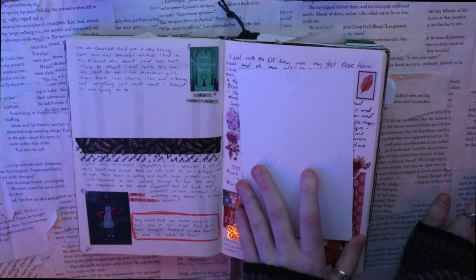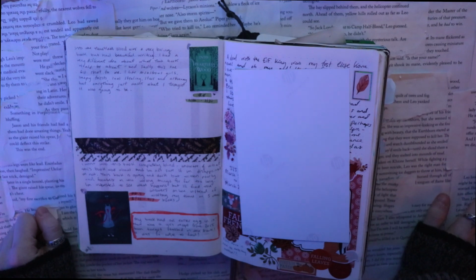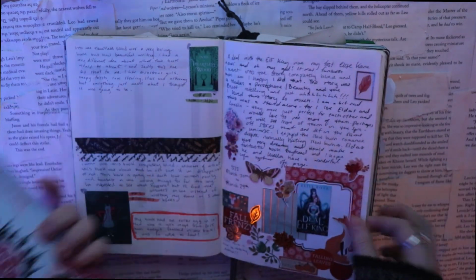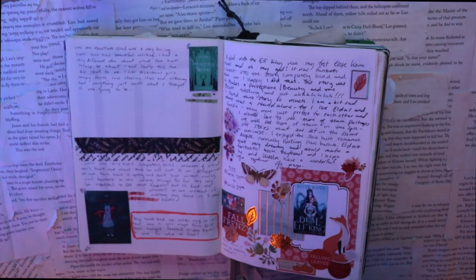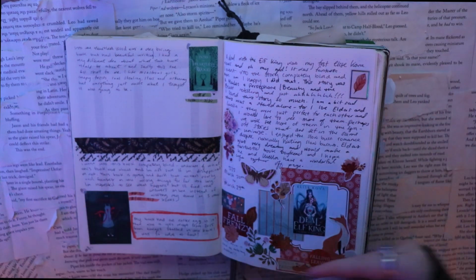Then we have a couple more. I realized that I don't want to make a spread for every single book that I read, like an explicit spread for them, like how I did A Deal with the Elf King. So I did half pages for these. I think in the future I'll need to do something better for half pages like this.